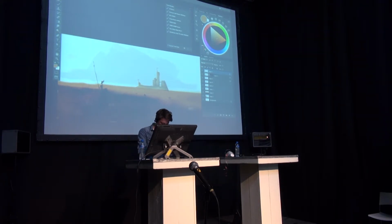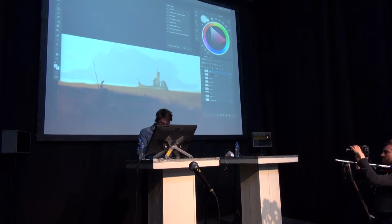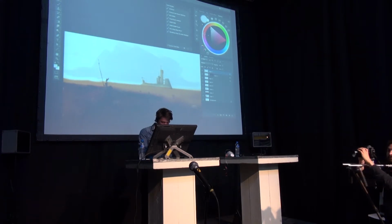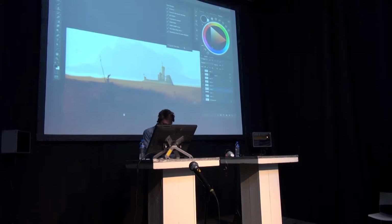So let's add some colors being reflected from the sky, from the ground. The colors will bounce up. And our robot friend will be like this. Let's also give them some shadows. Let's see how I'm doing in time. Well, we're almost at 10 minutes.